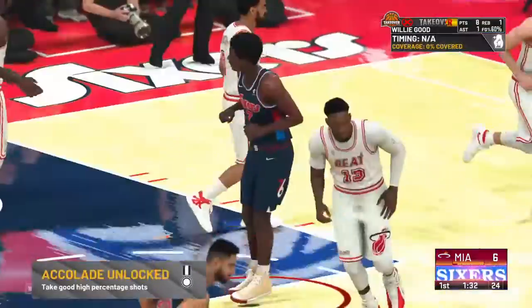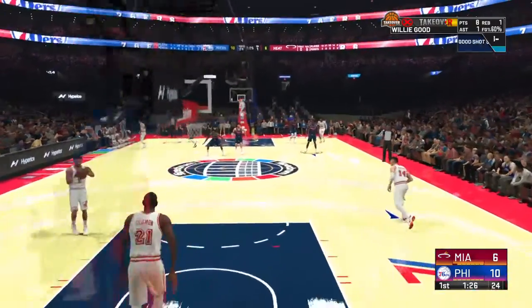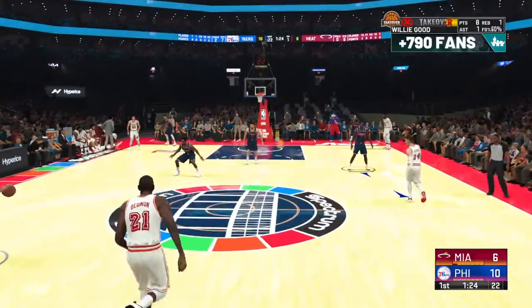The shot's good from the natural. The natural's got 8 points. Outstanding execution. Good job working the ball inside. The Heat trail by 4.